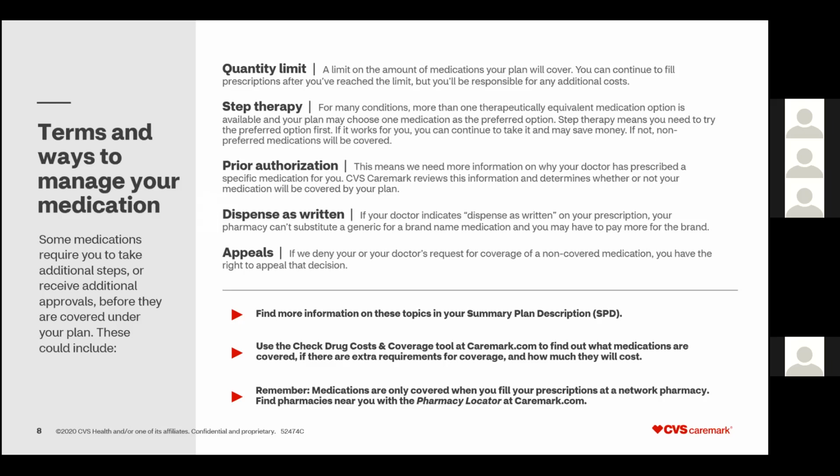Then there's dispense as written. Dispense as written means your pharmacist can't substitute a generic for a brand name medication. You may have to pay more if your doctor indicates dispense as written on your prescription.